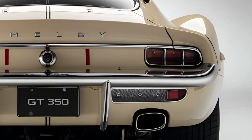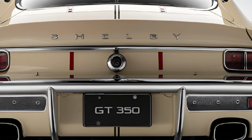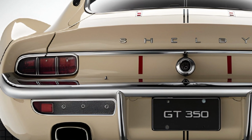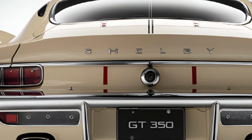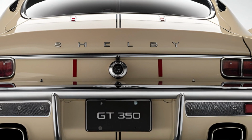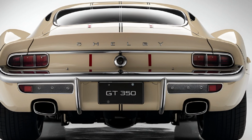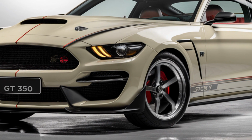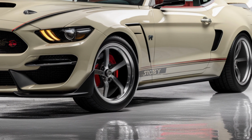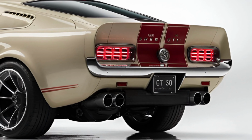Another exciting aspect of the 2025 Shelby GT350 is its safety. The car has incorporated a suite of driver assistance technologies, including lane keeping assist, adaptive cruise control, and blind spot monitoring. These features make the car more approachable for everyday driving, while still providing the raw performance you expect from a Shelby.